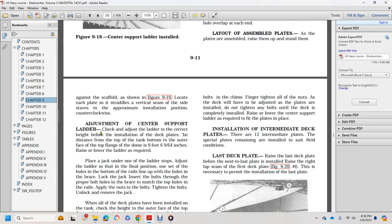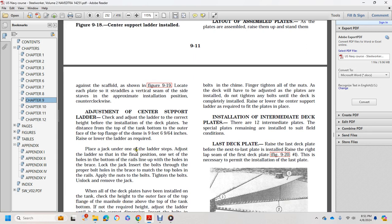Adjusting the center support ladder. Check the ladder adjustment to correct the height before installation of the deck plates. The distance from the top of the tank bottom to the outer face of the flange of the dome should be 9 feet 6 9/64 inches. If not, raising or lowering the ladder is required. Place the jack under one of the ladder steps. Adjust the top of the ladder to the final position, so that the holes at the bottom of the rail line up over the holes of the brace. Using the jack, insert the bolts through the proper bolt holes of the brace, matching with the top of the hole of the rail, and apply the nuts to the bolts. Tighten the bolts, then unlock and remove the jack.